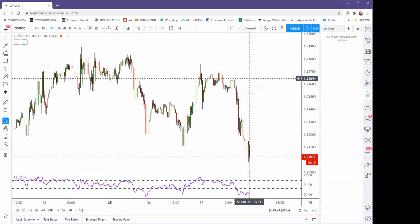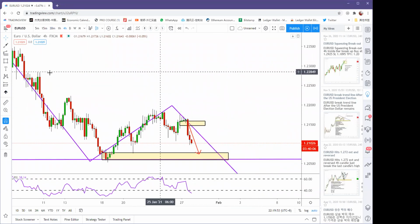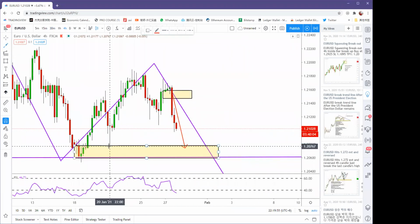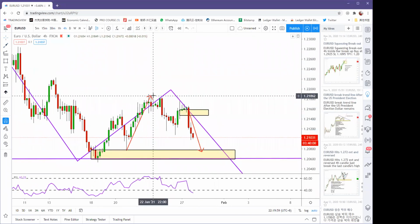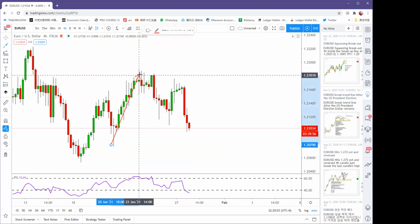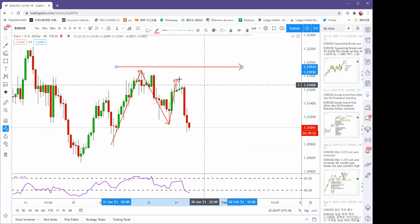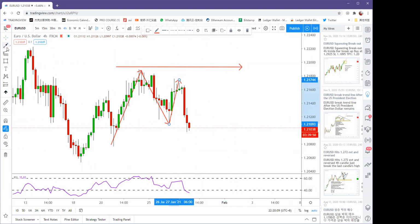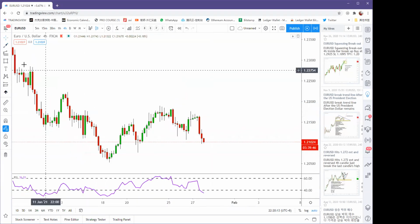Okay, let's go back to euro. Euro dollar is bearish right now because last week we took a buy from here, from this pin bar. It rallied to 1.2190. However, the bulls tried twice. Okay, tried once, tried twice, but could not break this level, and it came back to the original rally level. Okay, hence it formed a Gartley pattern.